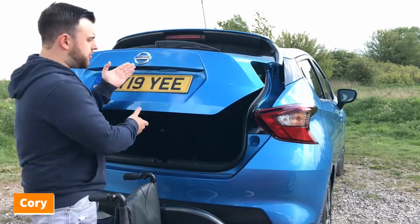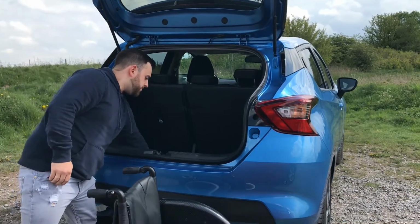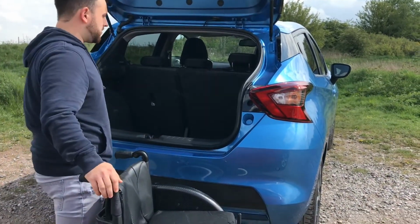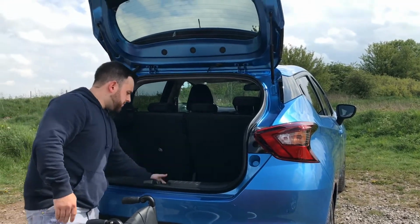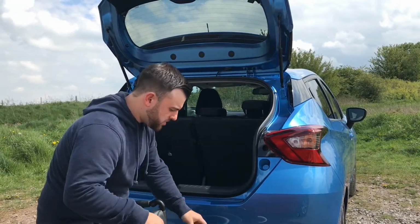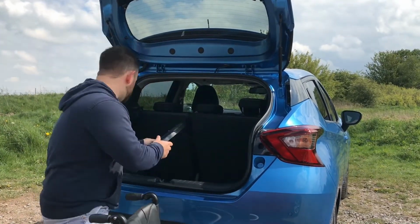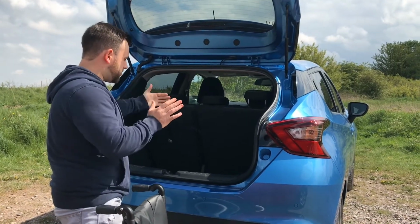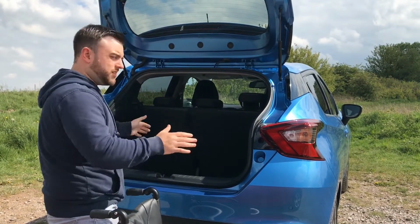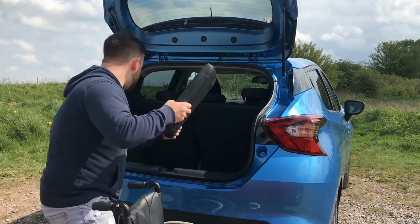The boot in a Nissan Micra is actually pretty surprising. It's quite deep. Some people may find that a little bit difficult versus a low load lip, but I prefer it personally. The only thing is though, because of the size of the vehicle, it's actually not so big. So it looks deep, it looks quite big, but it's not. You'll see what I mean.